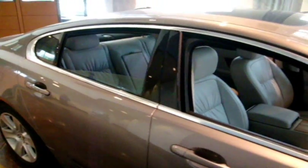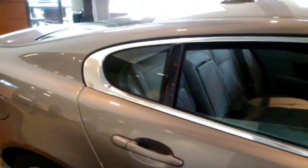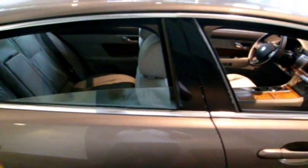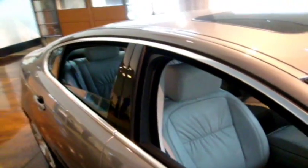Now, move closer to the side window frame. See the polished aluminum strip around the rear window? Notice anything different about it? Look for the joints or the caps. There are none. This is one single piece, an innovation that allowed the designers to execute the sleek design without unsightly joints. Take a close look at the A-pillar.